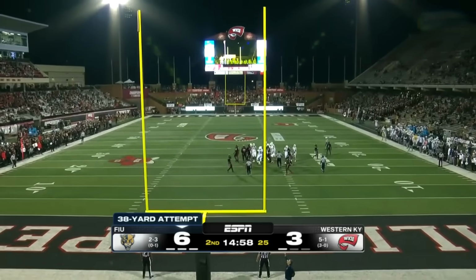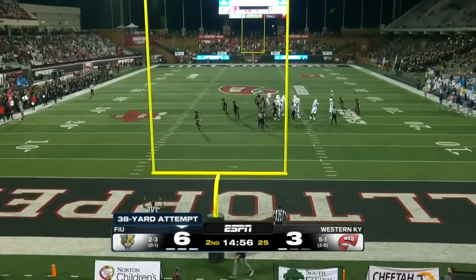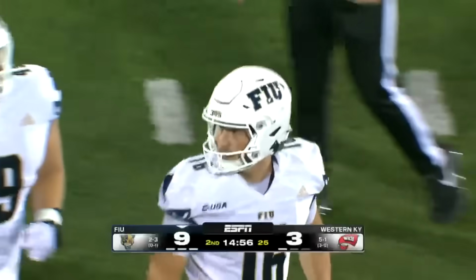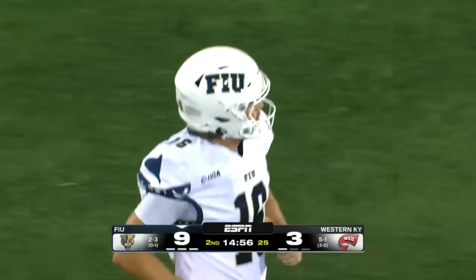Hold is down, kick is up, and it is good. So Grant is having a night so far. Had one career make coming in, the redshirt senior from Eads, Tennessee.